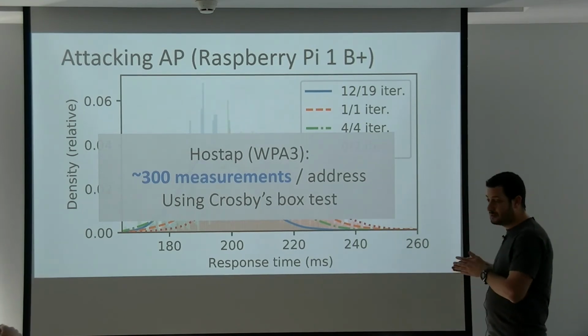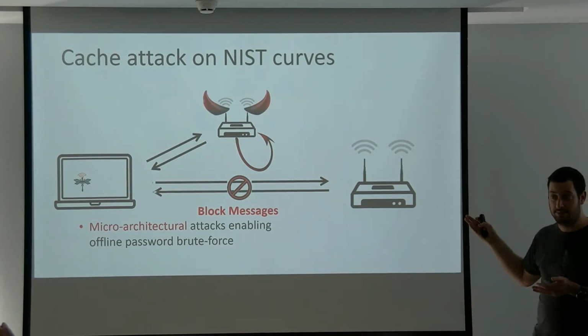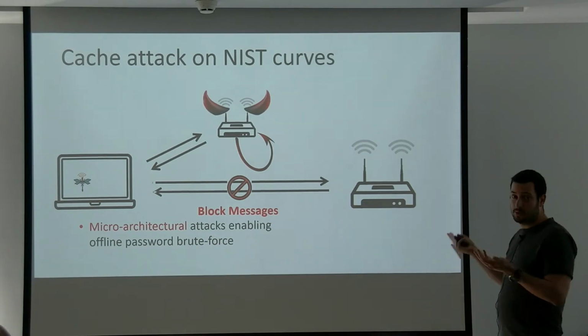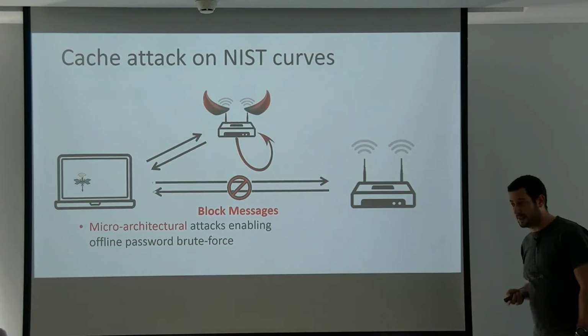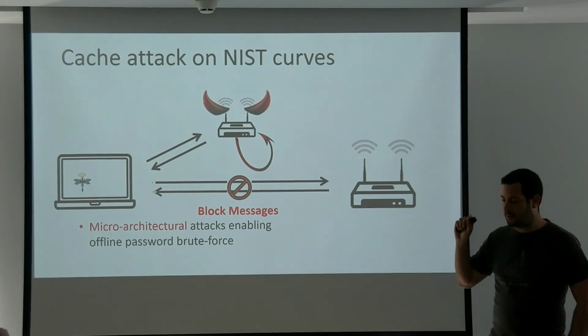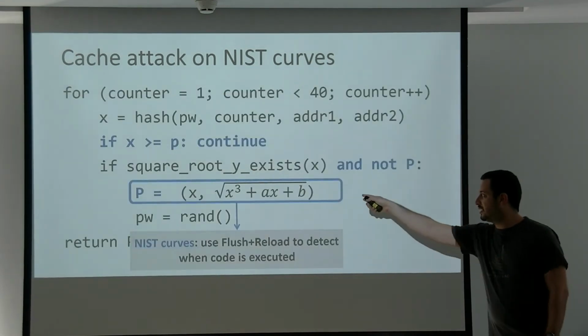So this is nice, but as I told you before, the NIST curves are not vulnerable to this attack because they use a prime which is close to a power of 2. But we still want to be able to attack them. So here we need the other assumption of the microarchitectural attacks. And what we're going to do is try to detect in which iteration this code was run.